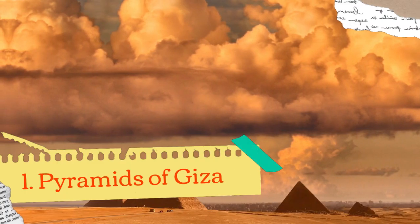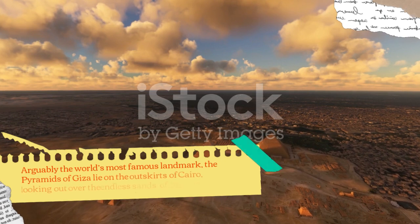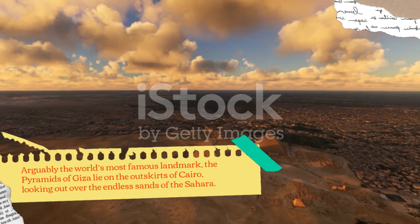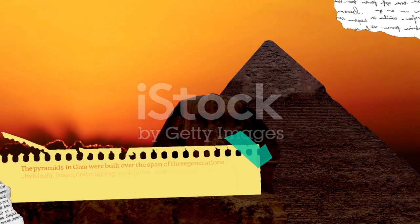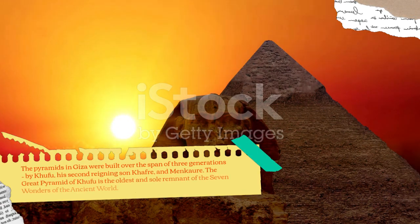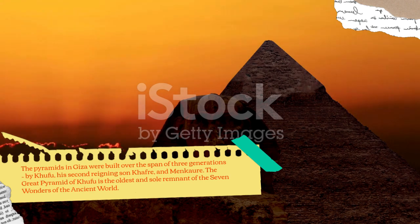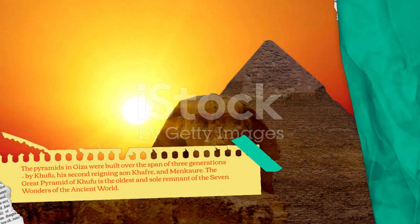1. Pyramids of Giza. Arguably the world's most famous landmark, the Pyramids of Giza lie on the outskirts of Cairo, looking out over the endless sands of the Sahara. The pyramids in Giza were built over the span of 3 generations, by Khufu, his second reigning son Khafra, and Menkaura. The Great Pyramid of Khufu is the oldest and sole remnant of the 7 wonders of the ancient world.